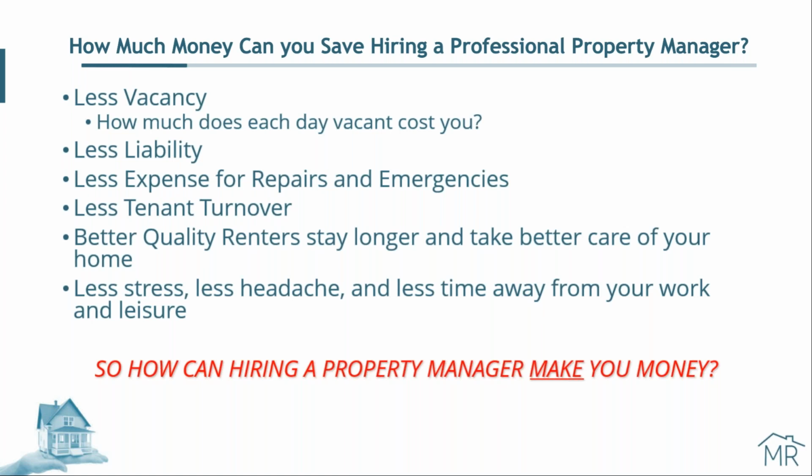Our overall goal is to reduce the amount of vacancy and maintenance and liability for our landlords. If we can reduce their vacancy, reduce their maintenance, and reduce their liability, then we know that our fee is well earned. Now, that's not something that every property manager will do. Property managers are just like every other industry. There's amazing property managers, there's decent property managers, and then there's really bad property managers.